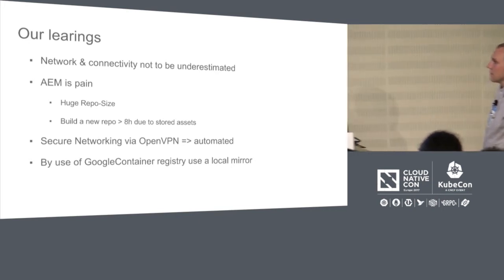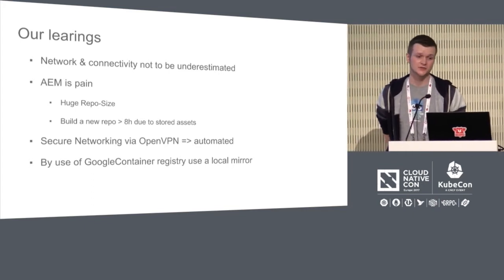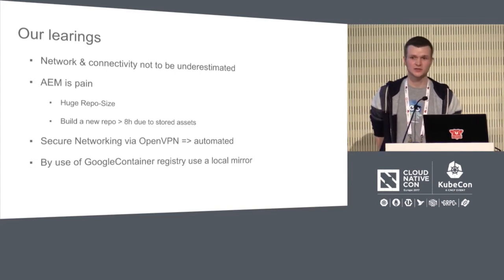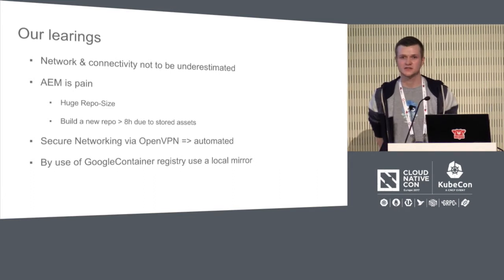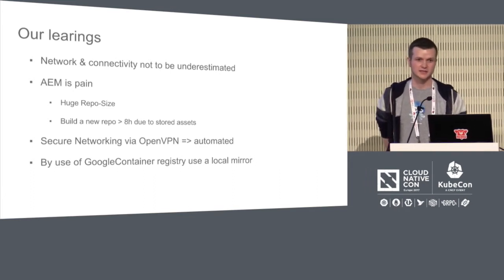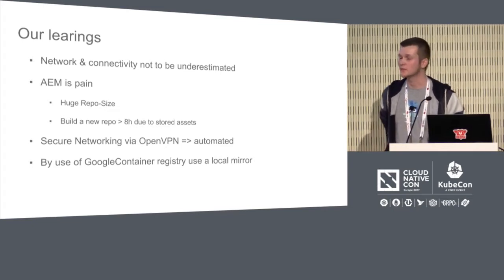Yeah, and also we used to have a build of that front end with all the assets we stored. And that build takes more than 8 hours, and so we just can run that thing on the weekend and have a fresh base image every Monday.